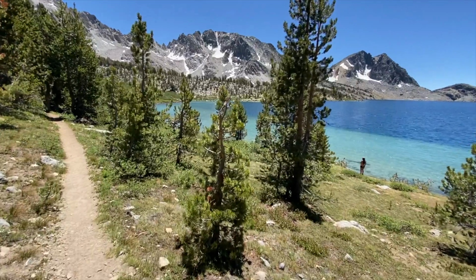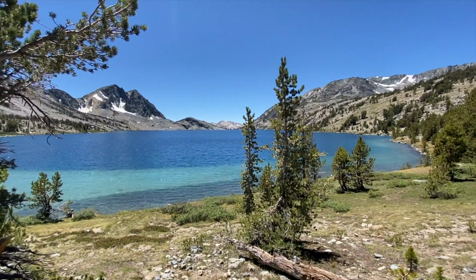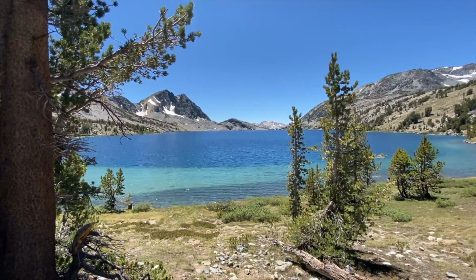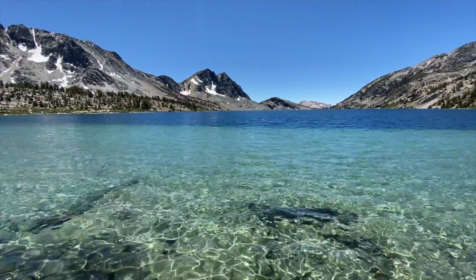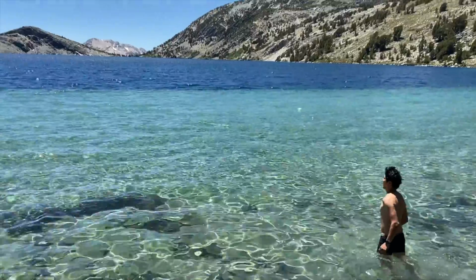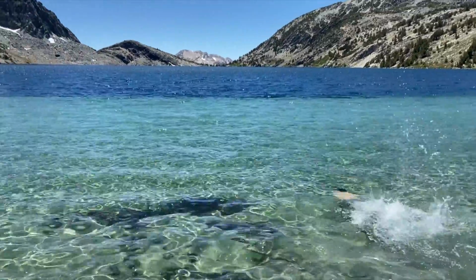Most of the day hikers stop right here at the base of the trail, so I recommend that you hike around a little bit further to find a quiet place to go for a swim. The water is very shallow on the east side of the lake for the first 100 feet or so, and I went out there and swam and had a good old time.